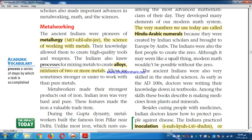Before we move to this point, I want to get back again to what were the contributions of the Indians in the field of mathematics. I said before, guys, that the Gupta scholars made and developed many elements of our math system, especially the numbers. So the numbers, guys, that we are using nowadays, they were created by the Indians, okay? And they were brought to Europe by the Arabs. That's why the numbers, guys, were called Hindu-Arabic numerals. Okay. And number two, the second contribution of the Indians, that they invented zero. Yes. What about the Indians' contribution in medical sciences? We will see right now.